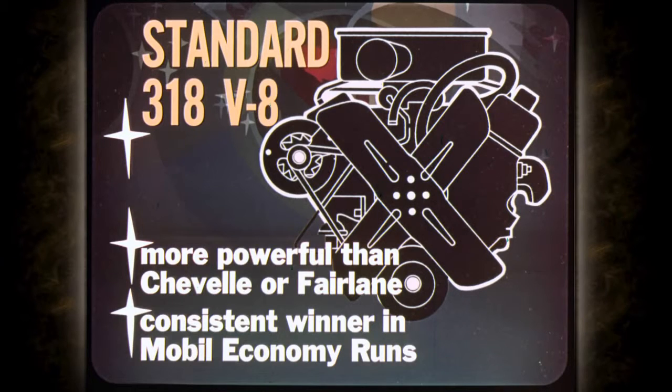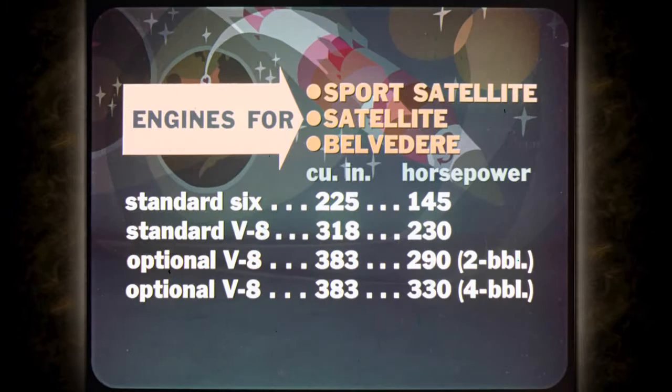It's not only more powerful than either the Chevelle or Fairlane standard V8, it's been a consistent winner in mobile economy runs. Here are the engines you can get in the Sports Satellite, Satellite, and Belvedere. The 2-barrel 383 V8 is a regular gas engine, and the 4-barrel requires premium. And you can get Torque Flight or a 4 on the floor with Hurst shift linkage.